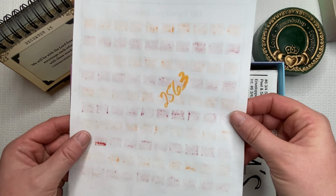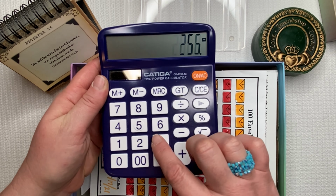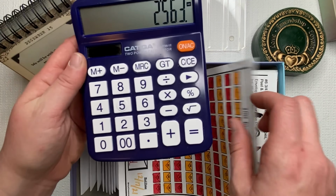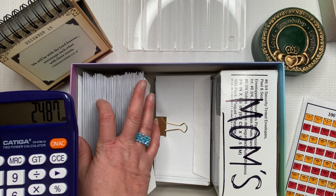$2,563. So what was the difference? So the total should be $5,050 minus $2,563. That's what I said, right? Yes. So what should be in these envelopes is $2,487. But if you've been watching me do the challenge lately, I have been stuffing more in these envelopes than what the envelopes say.